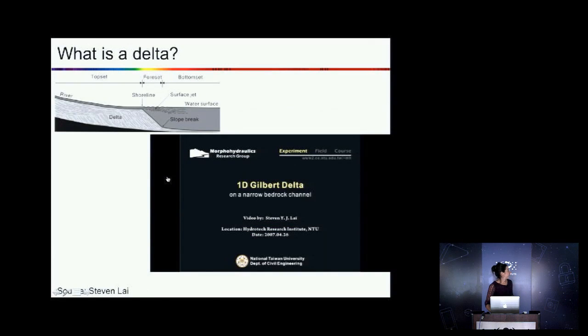And then we also have deltas. We're going to be talking about deltas a little bit today. Deltas are when you have a river that encounters a still body of water, so it can be an ocean or a lake, and today we're going to be talking more about lakes. Sediment is being transported in a river, and then it hits the still body of water and begins to deposit out. Work by Stephen Lay, I hope I'm saying his name right, along with Gary Parker, has looked at Gilbert deltas.